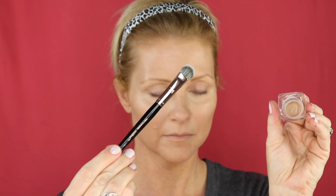It's one of my go-to sponges as well. And I'm bringing that down where I want a bit more coverage right around my mouth and in the redness in my nose. I'm also pulling that down underneath my cheekbone, and that just helps accentuate my cheekbones a little bit more and gives that natural contour.